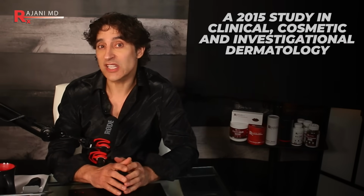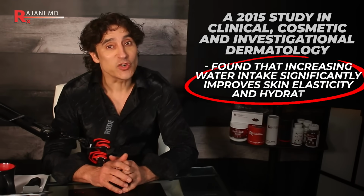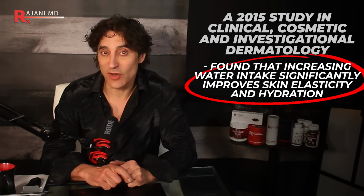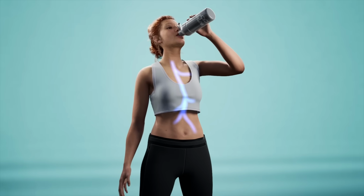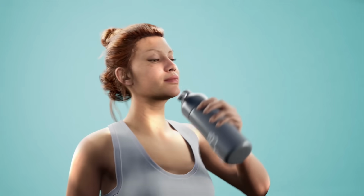Now, the science here. A 2015 study in Clinical, Cosmetic and Investigational Dermatology found that increasing water intake significantly improved skin elasticity and hydration. Electrolytes help water reach skin cells faster and retain moisture longer than water alone.